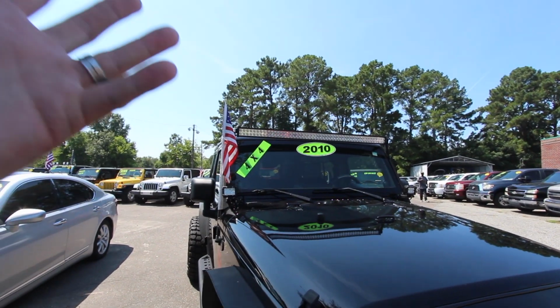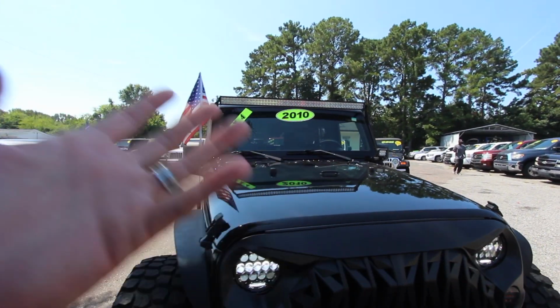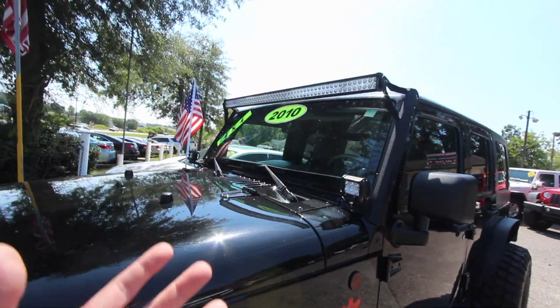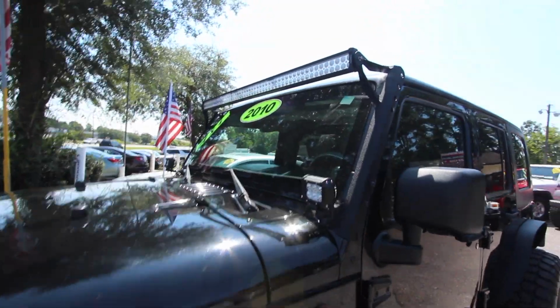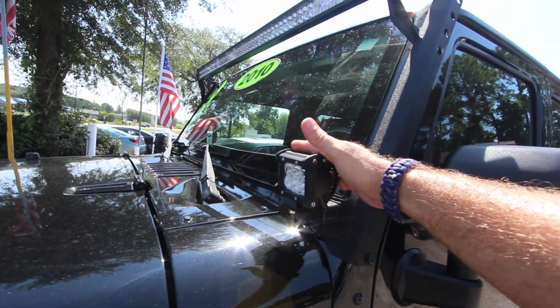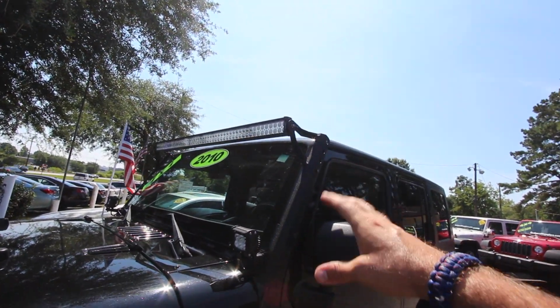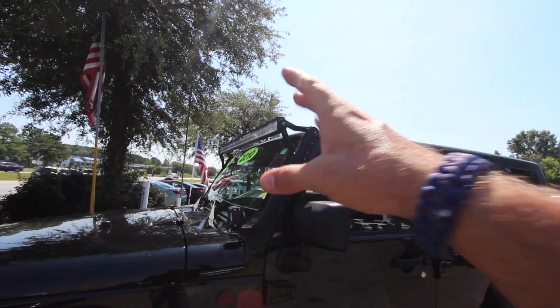But another reason people put these lights on their vehicles is the look. It really gives it that aggressive, sporty look. They look great when you light them up, but at the same time, even not lit, they look good just sitting on there. They sure do, don't they? They really do. So I'm liking those accessories.